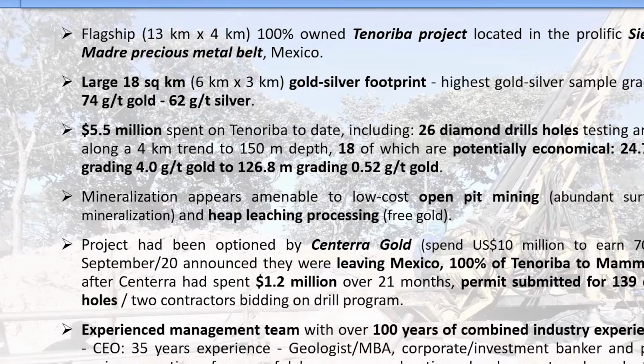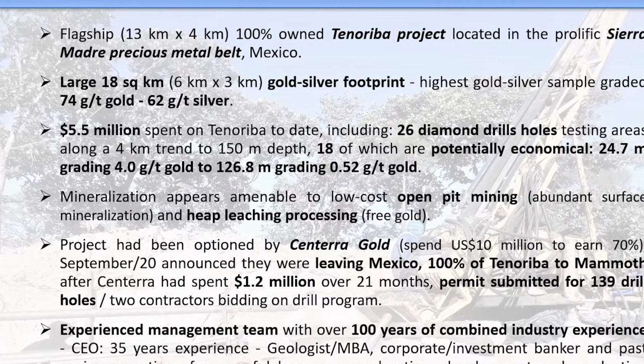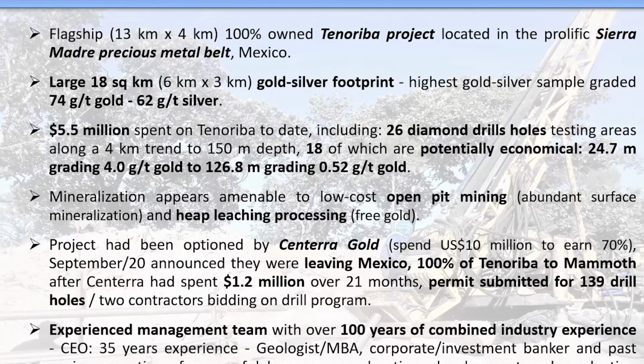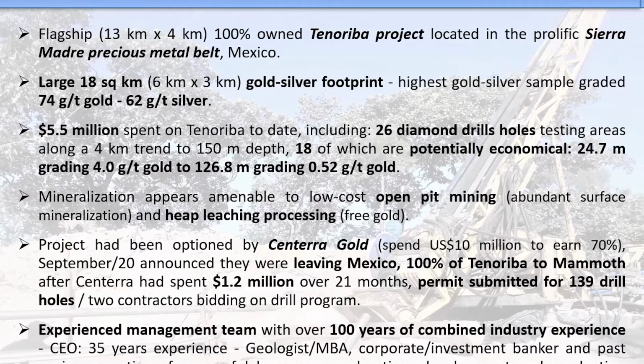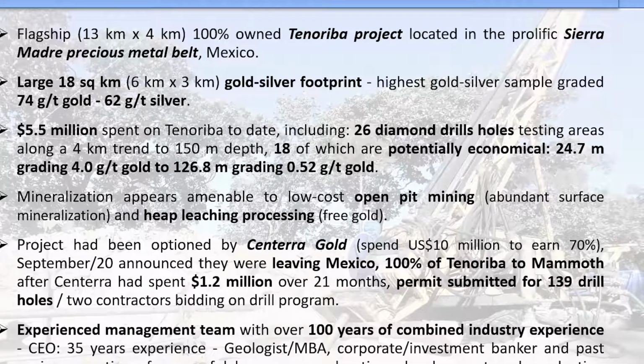Mineralization would appear to be amenable to low-cost open pit mining, given the abundance of surface mineralization, and heap leach processing. Gold occurs as free gold. The project had been optioned by Centerra Gold, a $3.5 billion market cap company. They wouldn't even have looked at a project if they didn't believe it had the potential to host in excess of 1.5 million ounces. They were to spend US $10 million to earn a 70% interest.